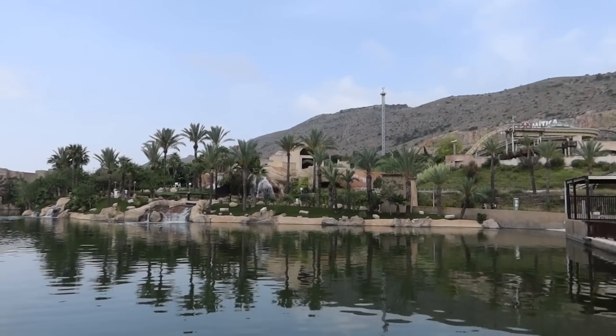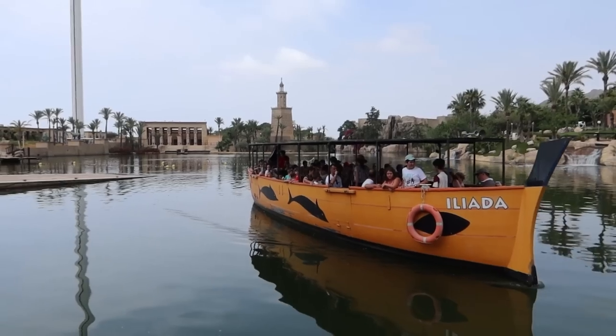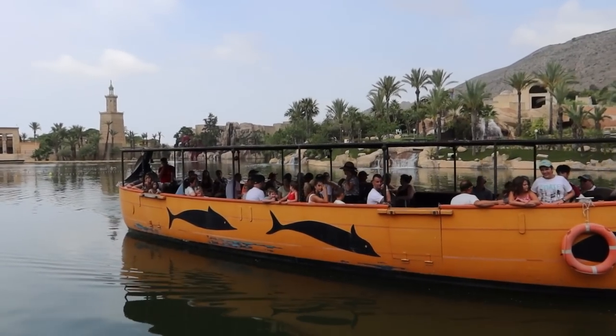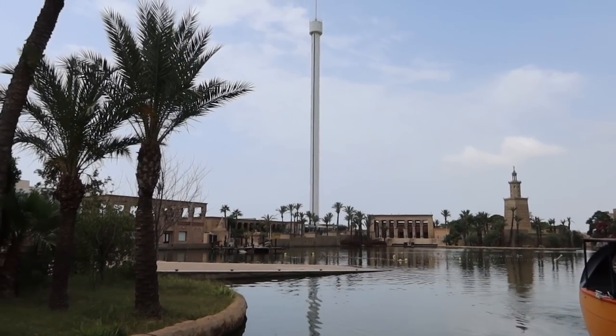Well, we actually just made our way back down to the entrance of the park. Just had hot dog and fries, and it was around €12.50 for the meal down here. Got this nice boat ride here on the lagoon. We'll be sure to give that a ride this afternoon. But I think we're going to go on the observation tower just here now.